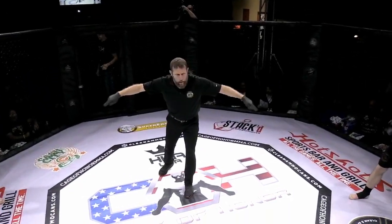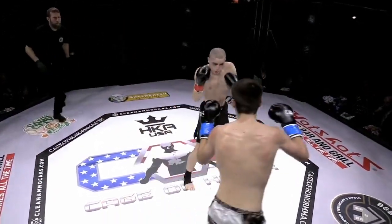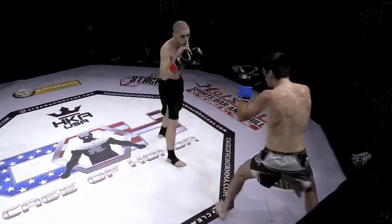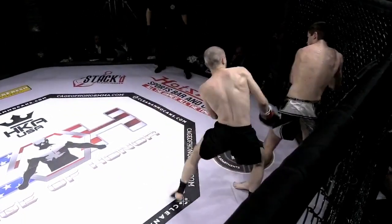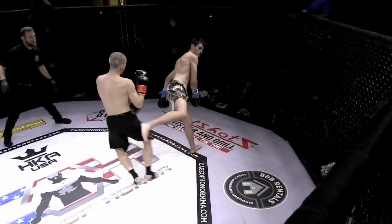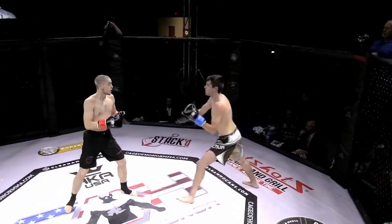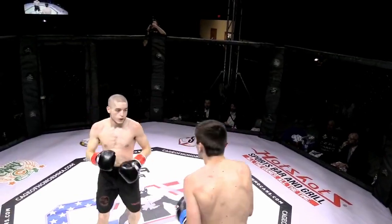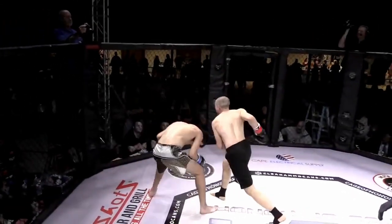Let's see what adjustments were made. Touch of gloves. Ooh. Lead kick. Kind of lazy. It was a little lazy with a lead kick. You can actually see a little bit of damage on Andrew's body from one of those body kicks earlier. Yeah, they were getting. Goes back to the spin. Oh. Don't want to drop those hands. Andrew definitely considered shutting his lights out in that moment.